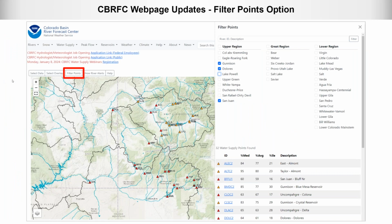And just a few slides on some web page updates that we've been working on. So we now have added a filter points option. So again, cbrfc.noaa.gov. Here we're looking at water supply forecasts, and we have this filter points button here, and that'll pop up a sidebar where you can select certain basins that you are interested in. So this example is showing the Gunnison, Dolores, and San Juan River basins. So that filters everything out on the map, but it also provides a table with the filtered points and some numbers for what you have selected here.